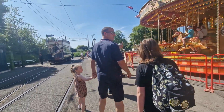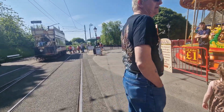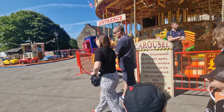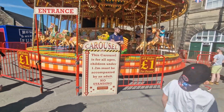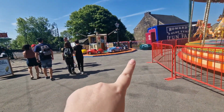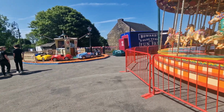Better talk, really, just in case YouTube recognises it as copycat content. But for this one, carousel is for all ages. Those under 1.2 must be accompanied by an adult. And all the rides are £1 per person today. So that means they're all around at £1 per person. And then there's also these little cars over here for the kids to go on. Just £1 per person again, so not bad at all.